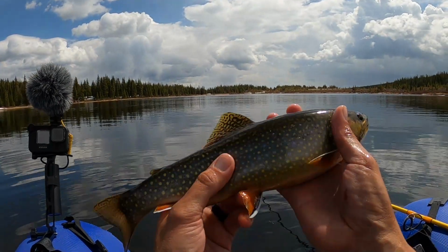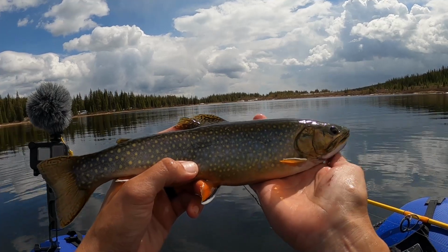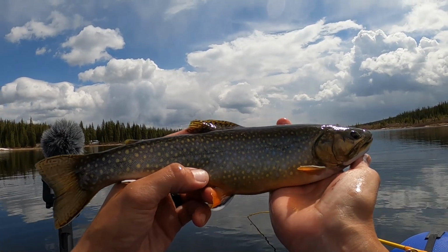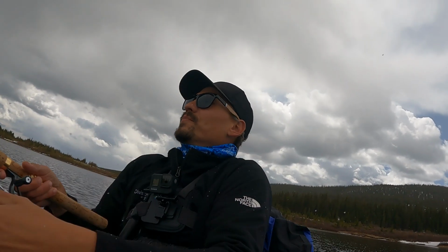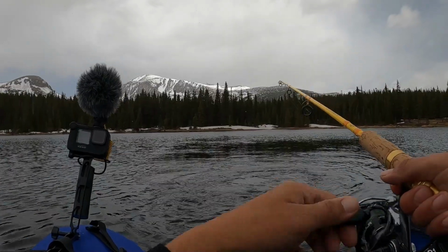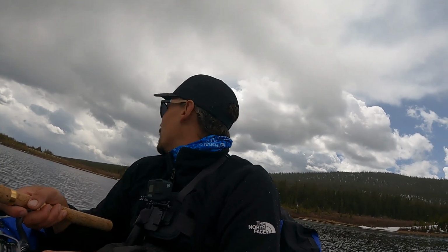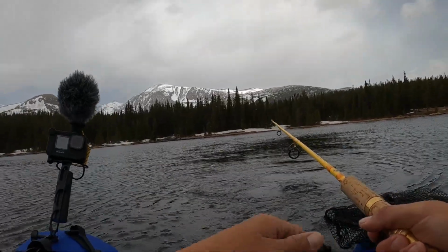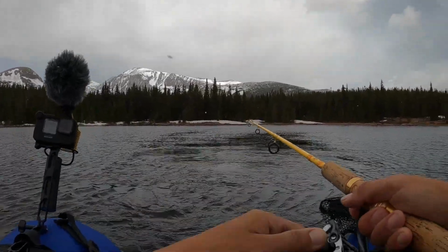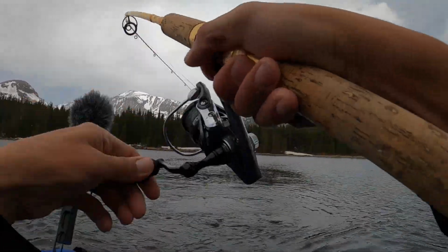Oh man, that was a sick hit. That was a really beautiful hit, right at the freaking boat. This guy jumped up and just smacked it. There we go, another one.